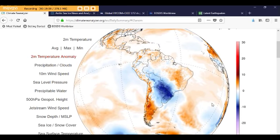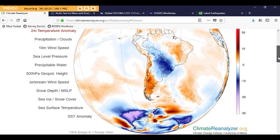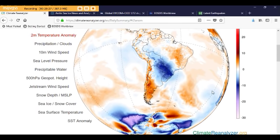South America. Now, this is an interesting pattern. I don't know what this means exactly, but we've got this interesting pattern of warmer down on the south part and colder up here in this middle part. So that's probably because the southern jet stream is messed up. Just my thought.